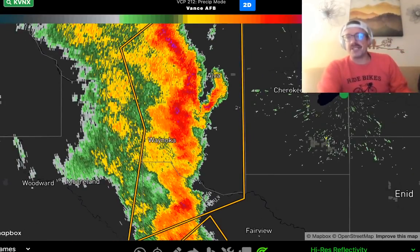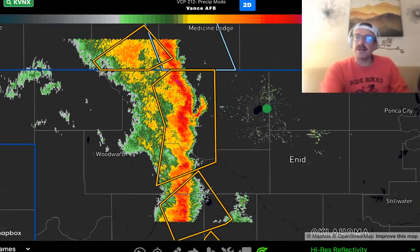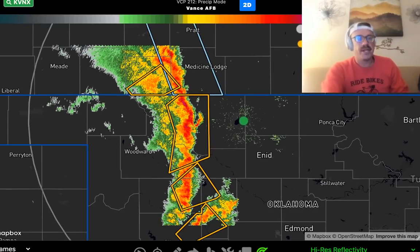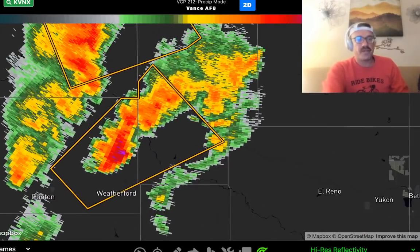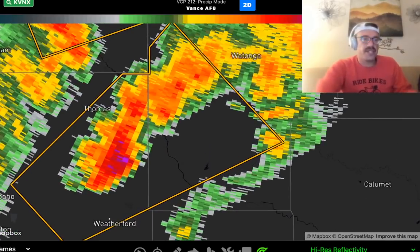So really what happened is the low-level jet was pushed into eastern Oklahoma. It hasn't had a chance to fire up yet. It's 4:20 right now in Oklahoma Central Standard Time. And really in about an hour to 2 hours is when that low-level jet is really going to ramp up. And I'm just not sure that these storms can hang on until then. We'll just have to see.